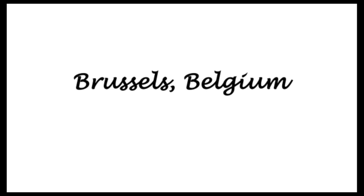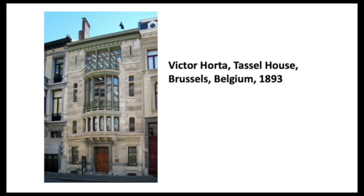This is the Tassel House. It's in Brussels, Belgium. It was designed by Victor Horta, and it's generally considered to be the first Art Nouveau building. It was really revolutionary in its time, primarily because of its use of iron, an industrial material, in a residential building.